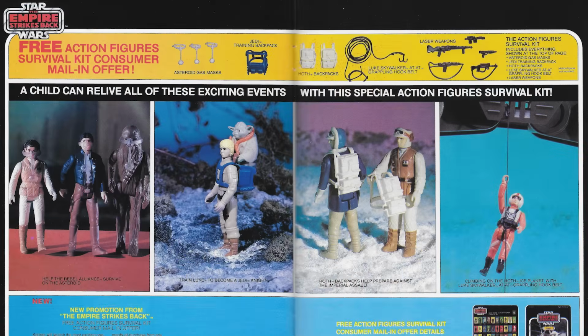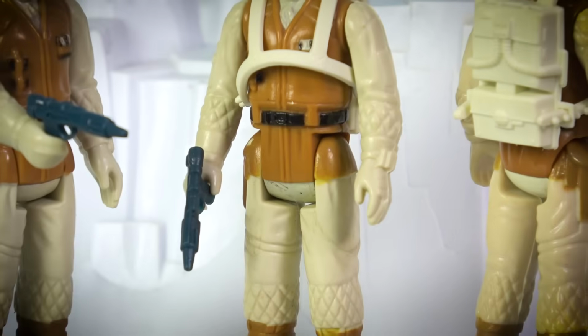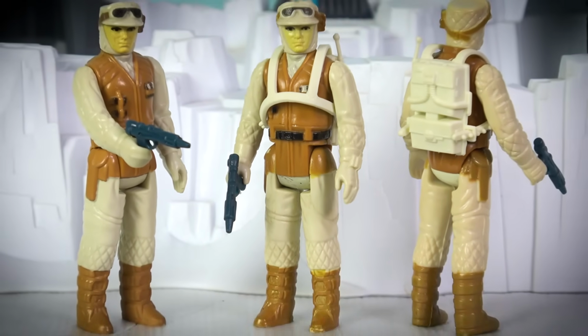In 1981, Kenner introduced a mail-away offer for an action figure survival kit that came with numerous weapons and accessories, including the Hoth Rebel backpack. I loved this item in childhood, as it allowed me to change up the look of my soldiers and add some visual variety to my squad of rebels.